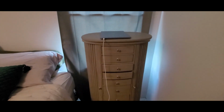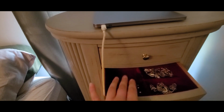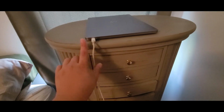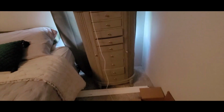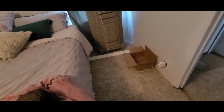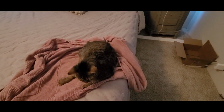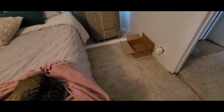And then here is that jewelry dresser. It's very pretty. It has like the velvet on the inside as well. And this is a mirror that folds up. And then random box in the corner. If anyone has cats, you'll understand the random box in the corner.